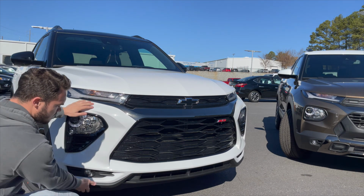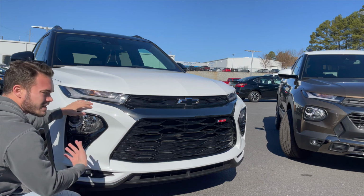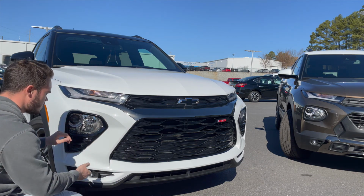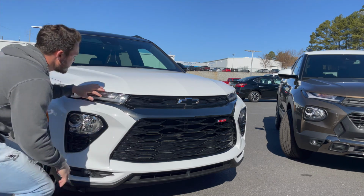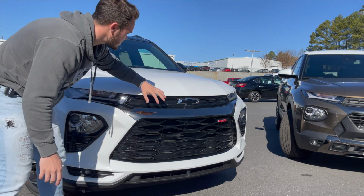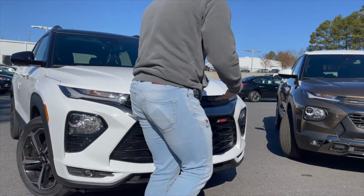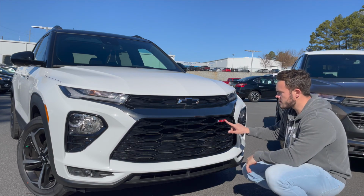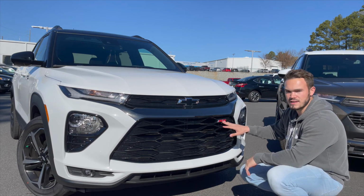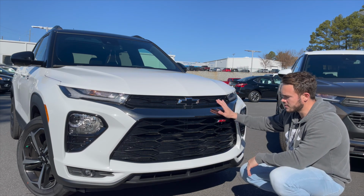This car is white. You've got the black contrast down here, plastic on the bottom. Again, this is a more economical vehicle, so you are going to get some of those materials down here. On the hood, nothing too crazy. It's not bulging or anything like that. They don't need that in this car, strictly because it doesn't have too big of an engine. Now, you have your RS badge here in red. Definitely gives you that sportier vibe. And then everything is symmetrical and mimicked from the other side.